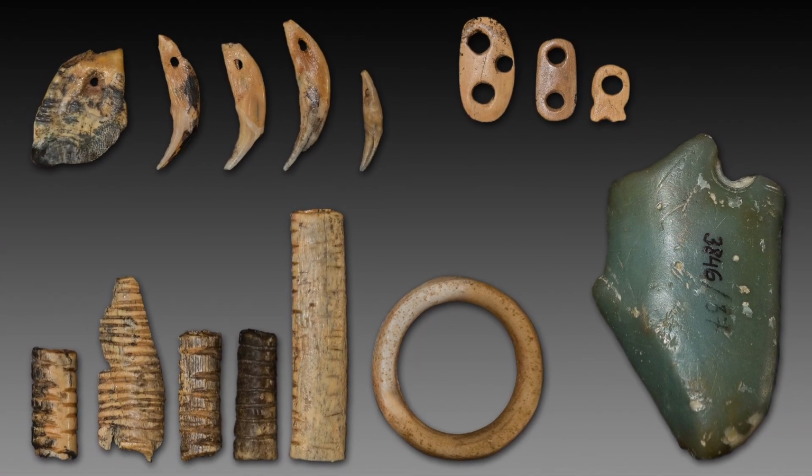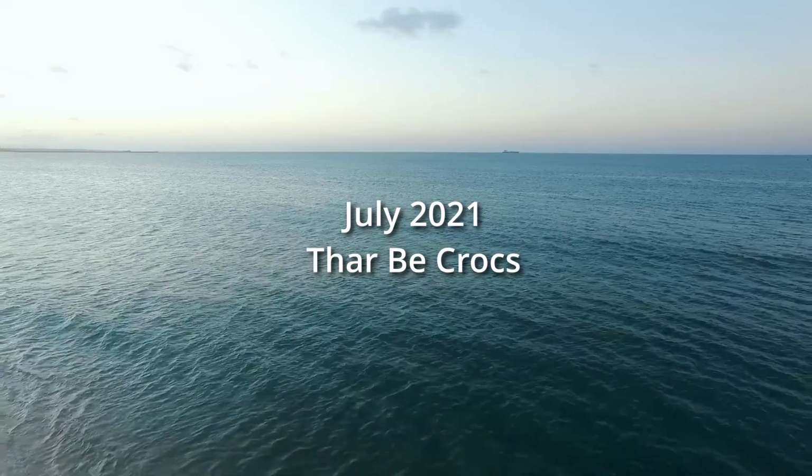And if this is a Denisovan, this would be the first time we found an actual specimen of them, outside of a few teeth here and there. Hopefully, more discoveries will help us figure this out, because my god, this is really cool actually.